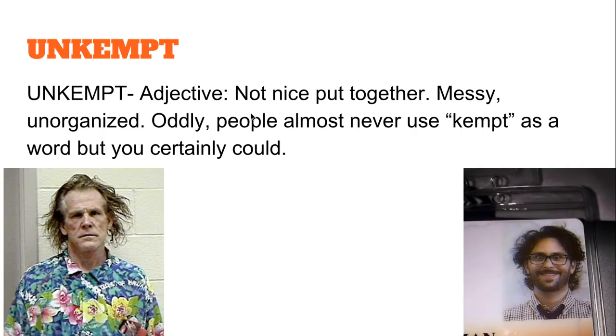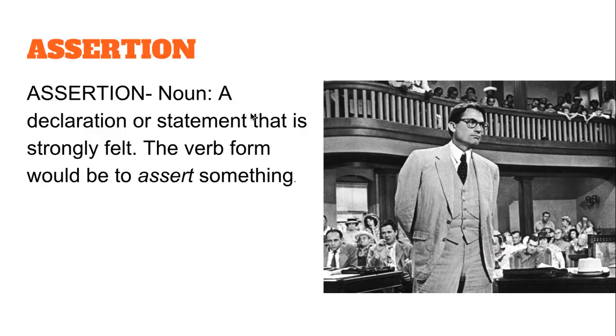All right, unkempt. It's an adjective. It means not nicely put together. Another typo. This is very embarrassing. Not nicely put together. Messy, unorganized. Or maybe that was intentional because this is an unkempt slide. It wasn't intentional, it's just a mistake. Messy or unorganized. Oddly, people almost never use kempt as a word, but you could. If someone was kempt, they'd be well put together. Now on the left there is Nick Nolte, his infamous mugshot picture of him looking unkempt. And on the right is my ID picture from a few years ago, where I tried my best to look as crazy as I could and unkempt, which, you know what, I think I did a pretty admirable job. That's clearly a bad person there in the corner.